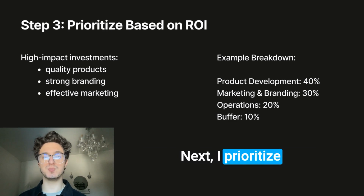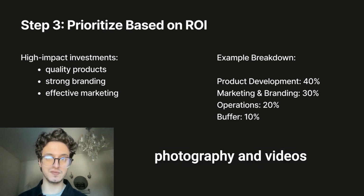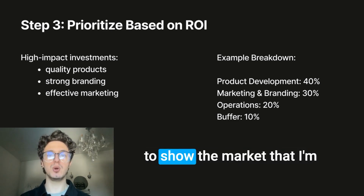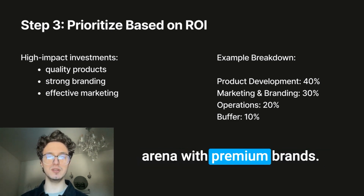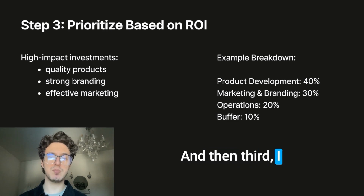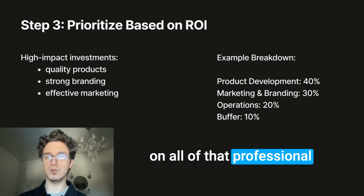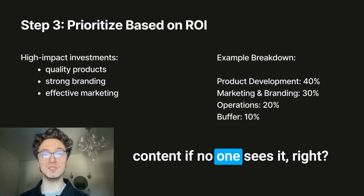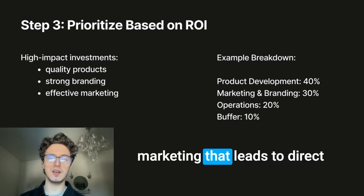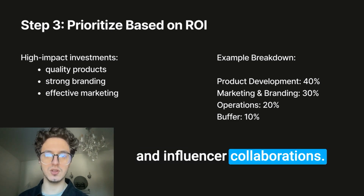Next, I prioritize professional branding: a very polished website, very polished product photography and videos, to show the market that I'm ready to compete and enter the arena with premium brands. And then third, I prioritize marketing, so that I get eyeballs on all of that professional branding and content. What good is the branding and content if no one sees it, right? So I'm talking about marketing that leads to direct conversions, mostly paid ads and influencer collaborations.